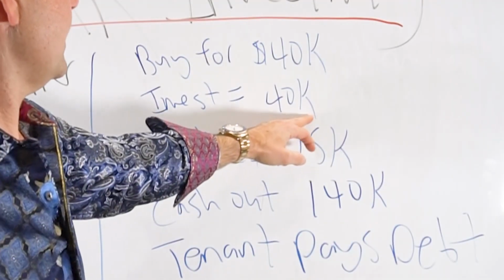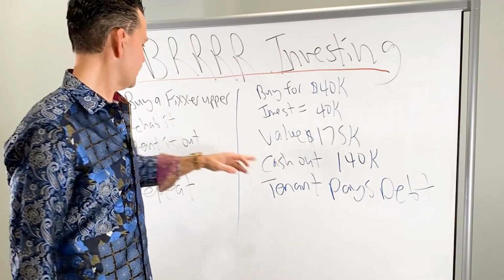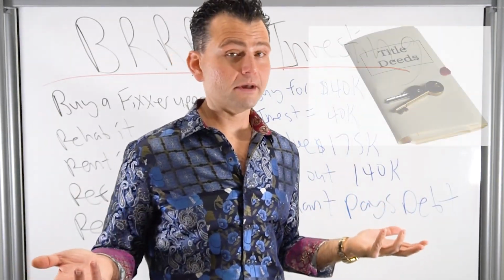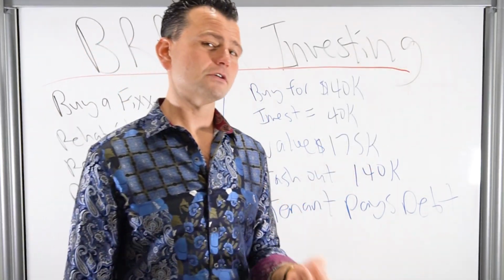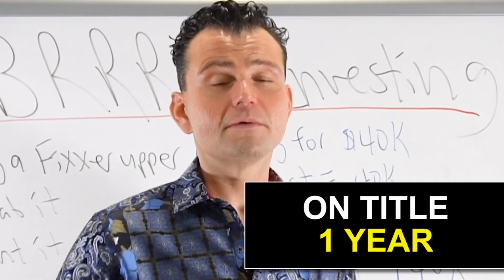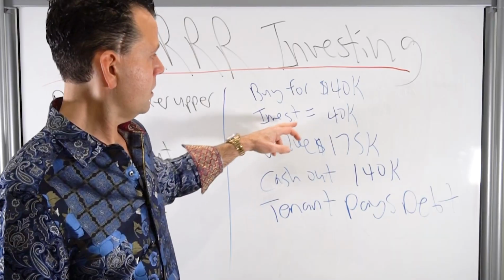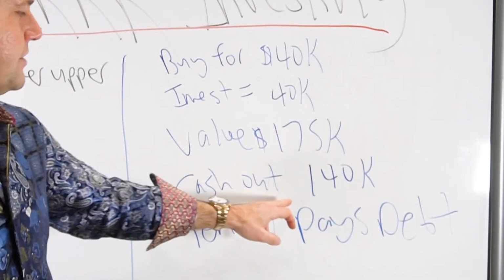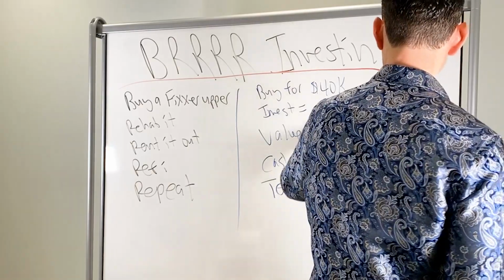But you invest 40K into it, right? So you bought it for 40, you invest 40K, then you're going to lease it out because you need to have some title seasoning. One of the things the bank's going to look at is how long you have been on title. You could get a hard money loan to cash out of it quickly, but that's not really the best thing. You want to be on title for at least 6 months or preferably 1 year before you cash out against it, using the full value, the after repair value. So you bought it for 40, you invested 40, the value is 175. The bank's going to let you cash out in a year up to 80%.